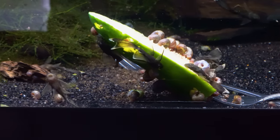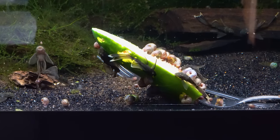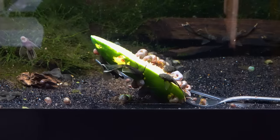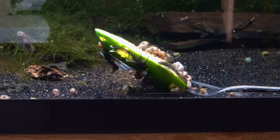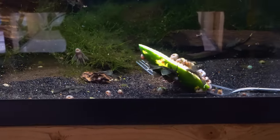We normally don't sell long-finned plecos and veil-tail angels and stuff just because those long fins are more likely to get damaged in shipping, but these are small enough that I think they'll ship well. And plus, you know, Johnny bred them, so I kind of had to sell them.